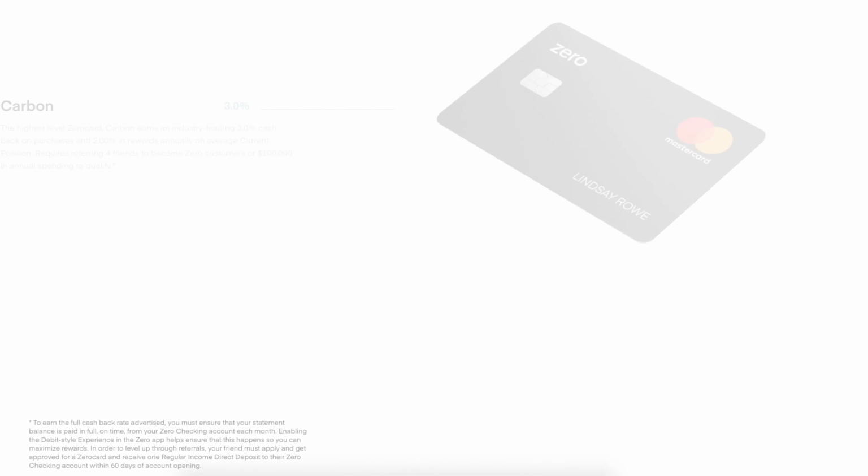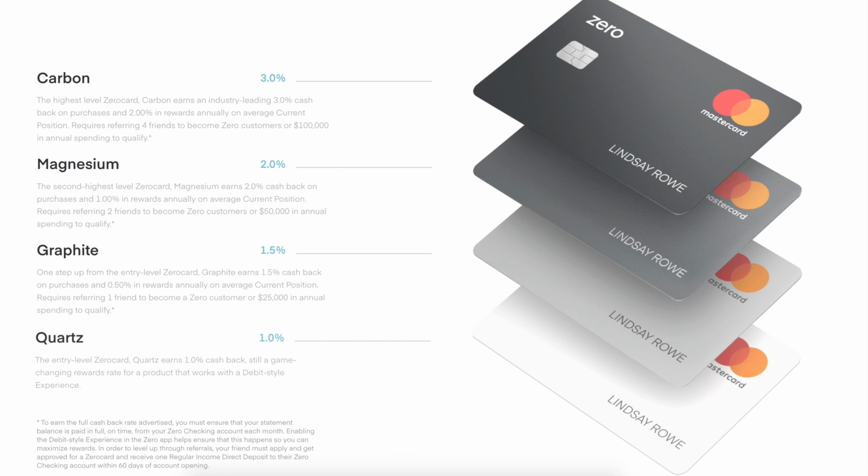I will also mention that this parent company Zero does offer their own credit card, so if you do end up opening a Level Bank account and you end up liking it, then this Zero credit card might be something to look into down the road.